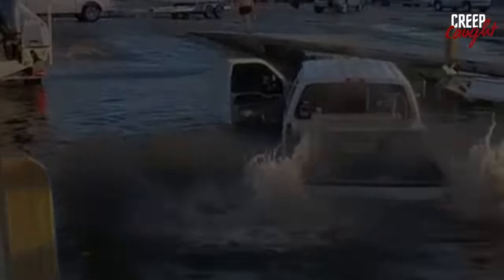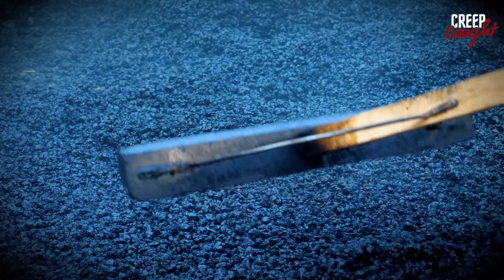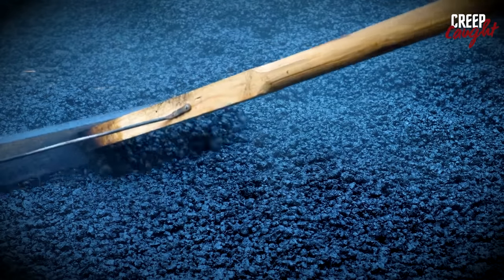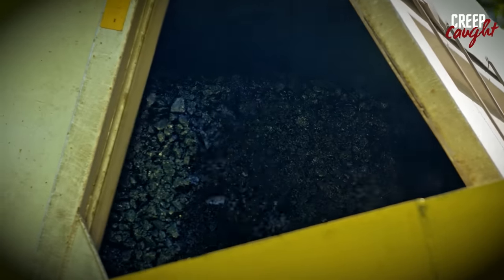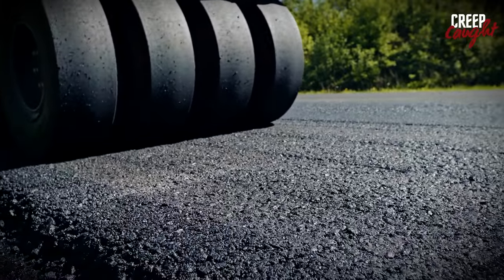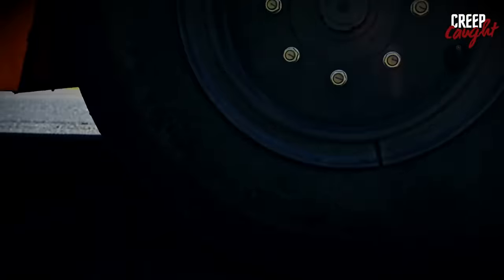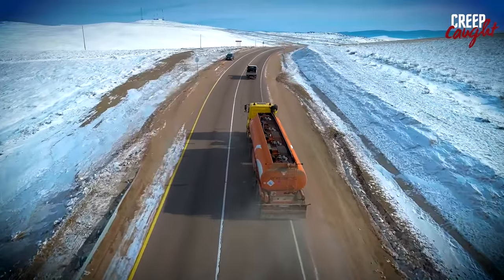Bitumen is a very thick form of petroleum that can vary in appearance from a sticky black liquid to a solid form, depending on its composition. In the United States, it's commonly referred to as asphalt. Interestingly, about 70% of the bitumen produced is used for road construction. To transport bitumen across the country, oil tankers are still used.